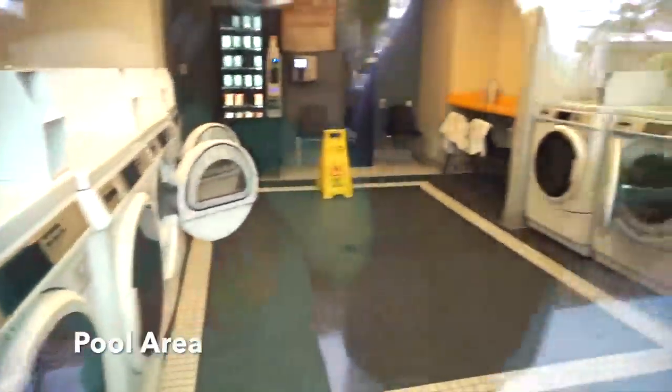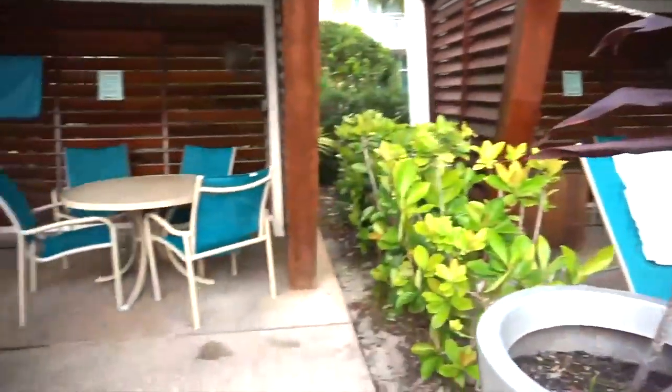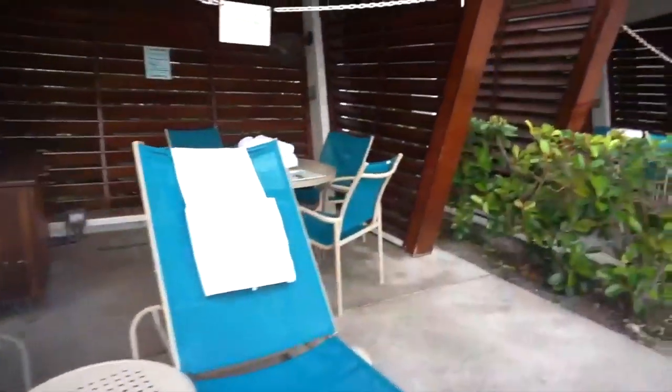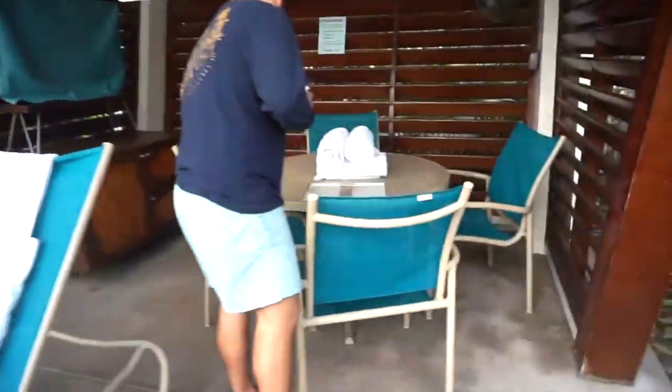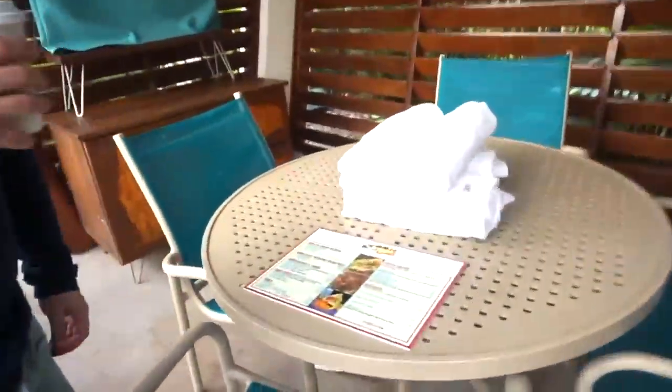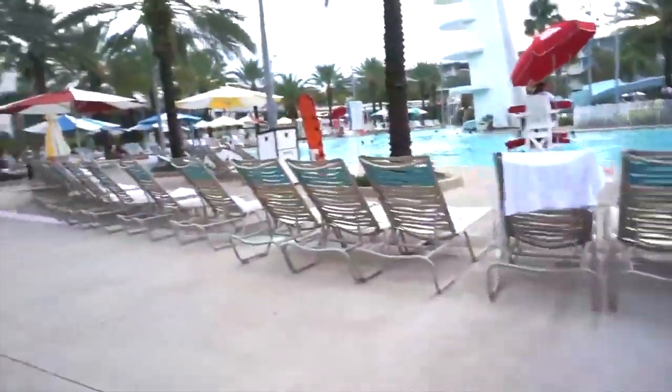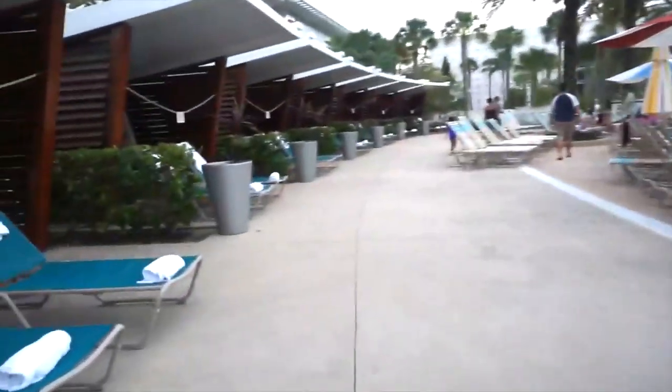They have a washing, oh, it's a washer and dryer area. Look at that. These are the cabanas. There's no one in there though. Cause that one has a TV on. So I just wanted to show the other one. It has towels, menus, the Atomic Grill. So I guess the Atomic Grill is the poppin' place. The poppin' place. It's the place for the outside.